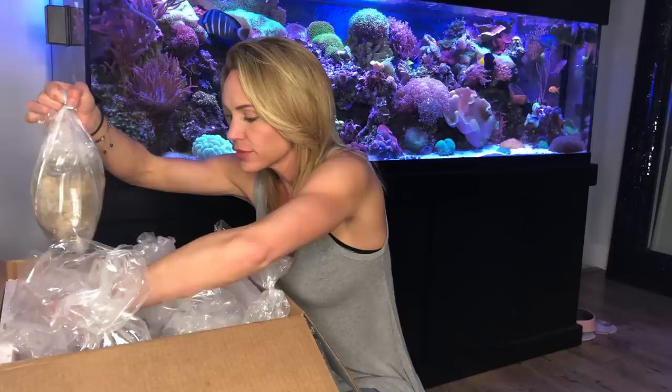I got some rocks. Let's see. Ooh, here's my gonopora. Okay, so I got a red gonopora. This baby looked amazing, and I cannot wait to see how it looks in my fish tank.